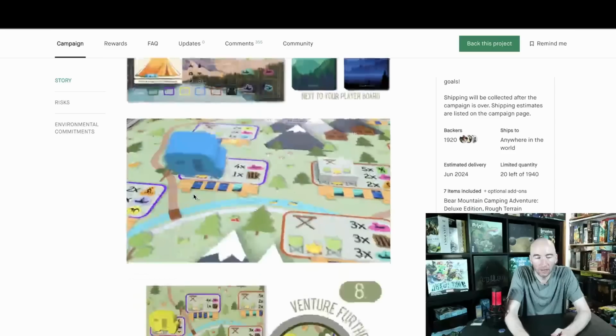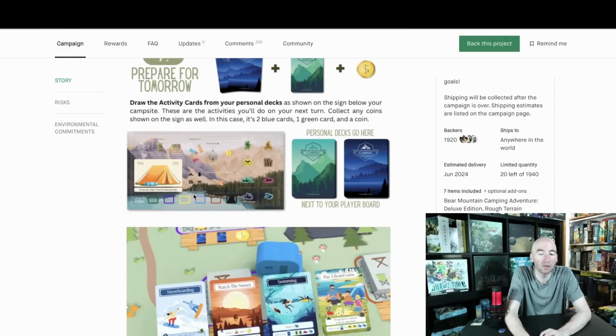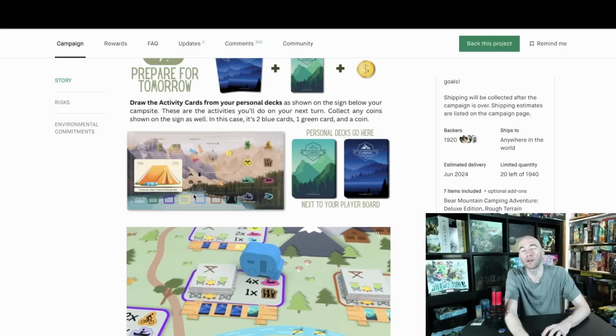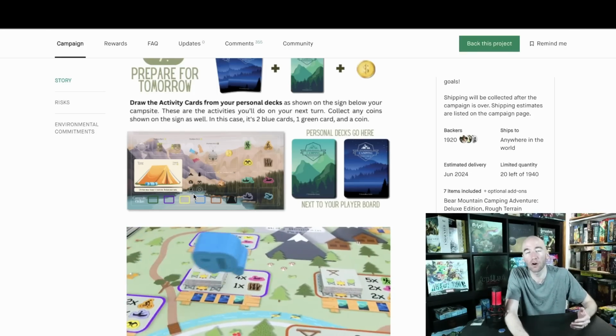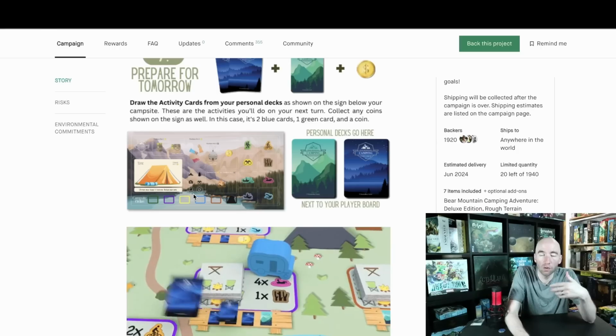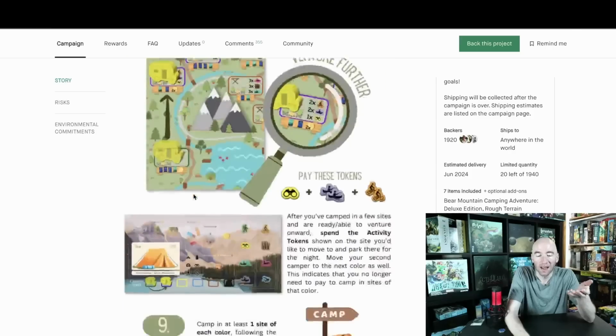There you go, campsites. And the other interesting aspect I didn't mention is why the campsite is important: the campsites individually, after you pay the cost to go there, are going to tell you how many cards from each of your decks you're going to be drawing for the next round, in order to do your resource management engine build style of things. That's the game in a nutshell.